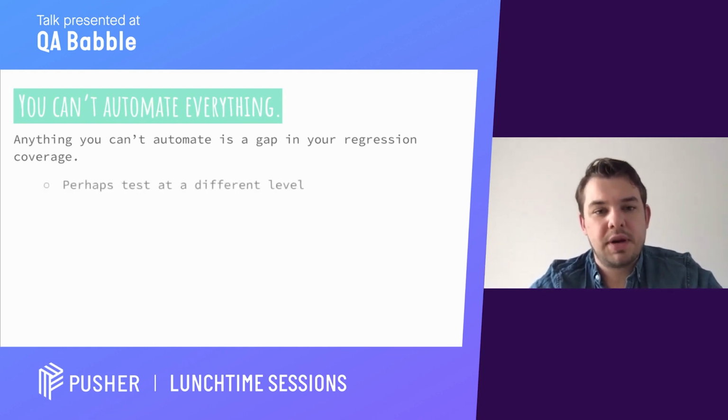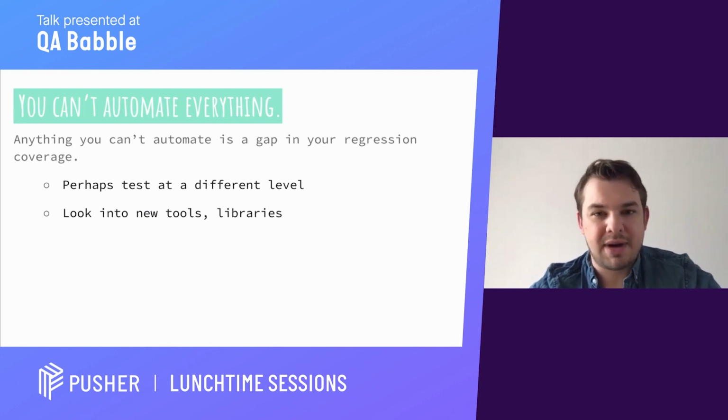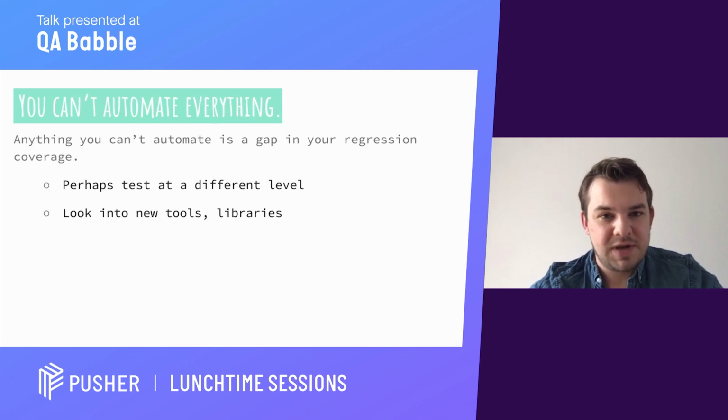When we were trying to come up with how we can check some of these things, we looked at a couple of different options. Perhaps testing at a different level, so rather than a UI test, perhaps we could do it at an API or unit layer. Perhaps looking into new tools and libraries. I was working on a project recently and we needed to validate an image. It was an HTML canvas element, which you can't really interact with. So we did some research and spiking, and found a tool that would enable us to compare images and match up pixels. And there are visual regression tools out there that can support some of those more difficult scenarios like that.